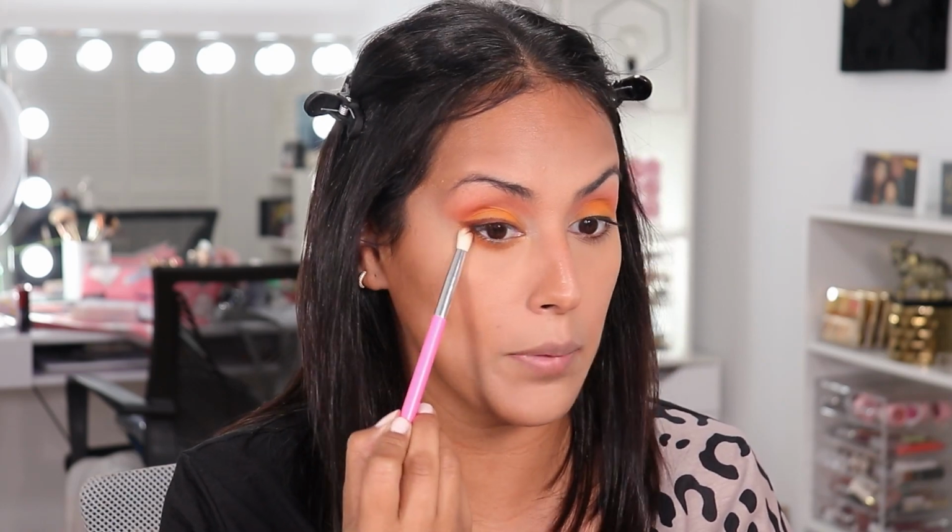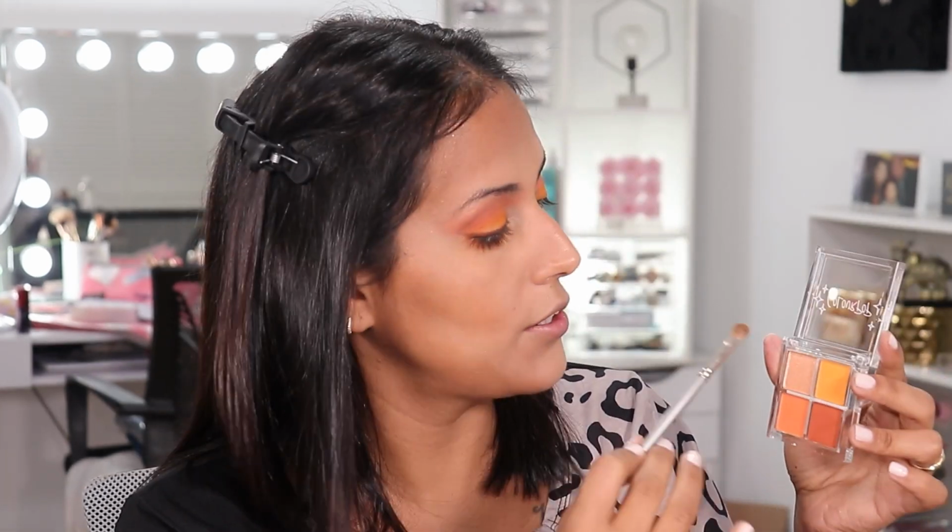I don't want it to be too dark, but I want you guys to see a little something under the eyeball. Nope, I'm still not done. I'm gonna grab another little, but this eyeshadow brush is pretty flexible. I'm gonna go into this shimmer shade here.